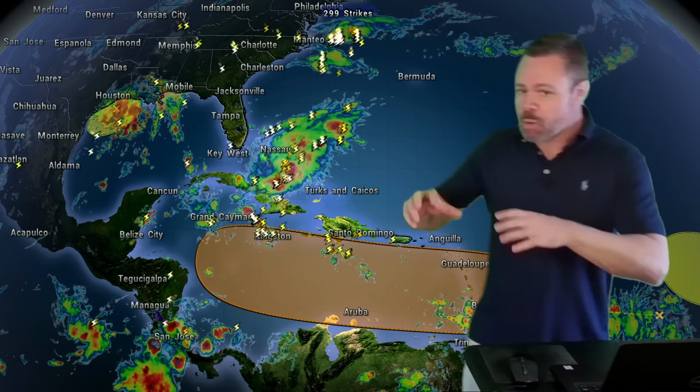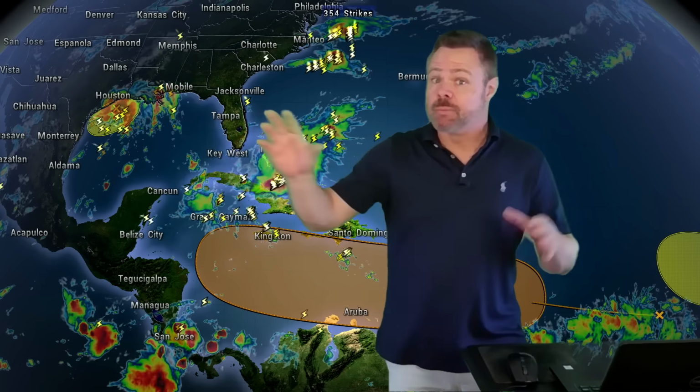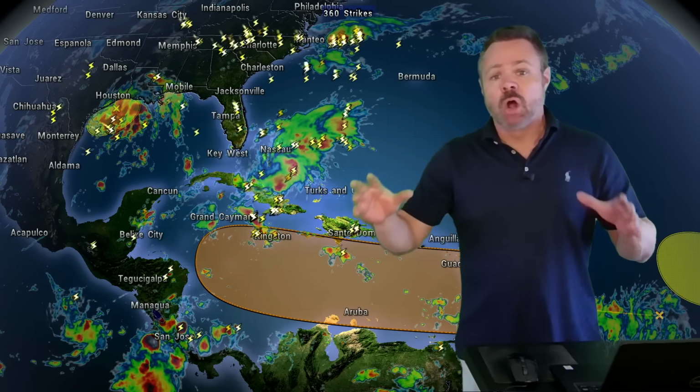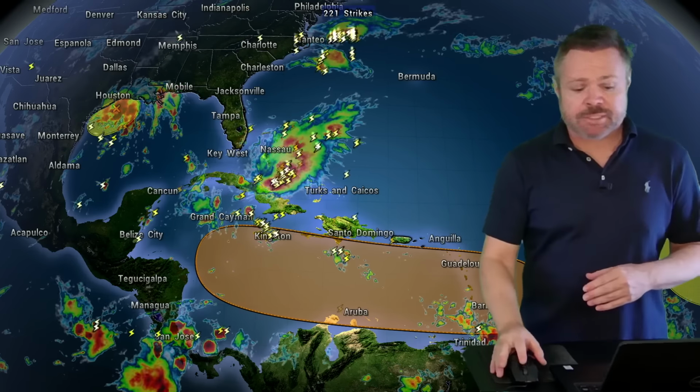Okay, so we're going to get into all the different areas. We have one now in the Northwest Gulf. Remember, I've been talking about that area over the last couple of days, and it's bringing some extremely heavy rain and flooding to upper Texas and Louisiana.